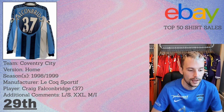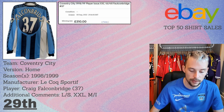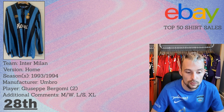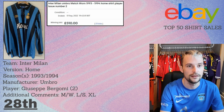That's a massive name. Long sleeved, double XL, and match issued. 7 bids came in and £310 for that one. Now we have Inter Milan home, 93-94 Umbro with Giuseppe Bergomi, number 2 on. Match issued, long sleeved and extra large. This one had 23 bids and also sold for £310.